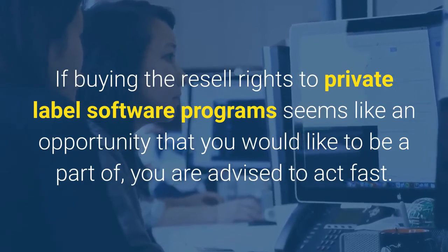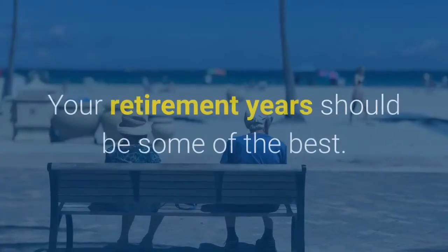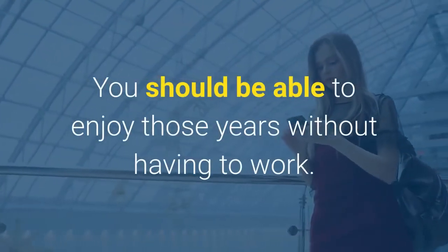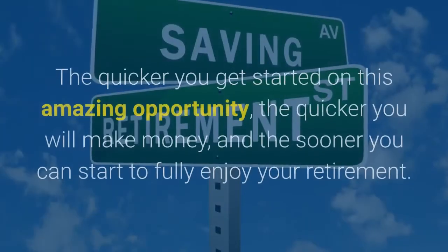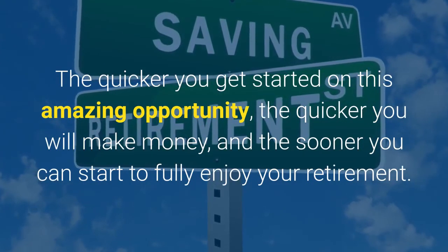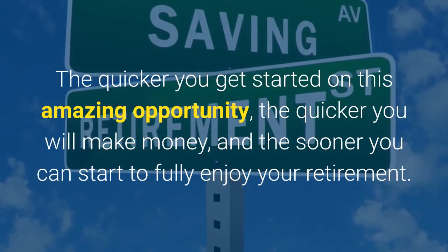If buying the resell rights to private label software programs seems like an opportunity that you would like to be a part of, you are advised to act fast. Your retirement years should be some of the best. You should be able to enjoy those years without having to work. The quicker you get started on this amazing opportunity, the quicker you will make money, and the sooner you can start to fully enjoy your retirement.